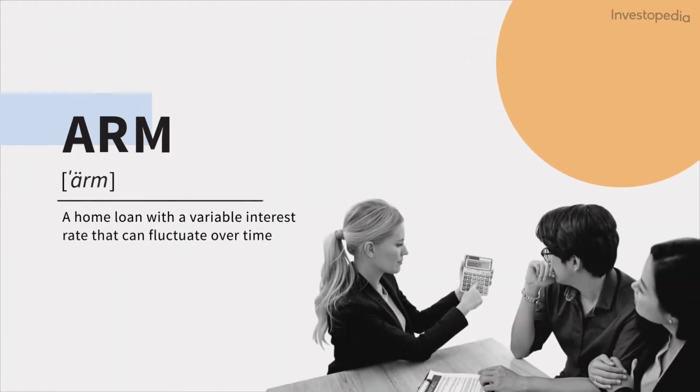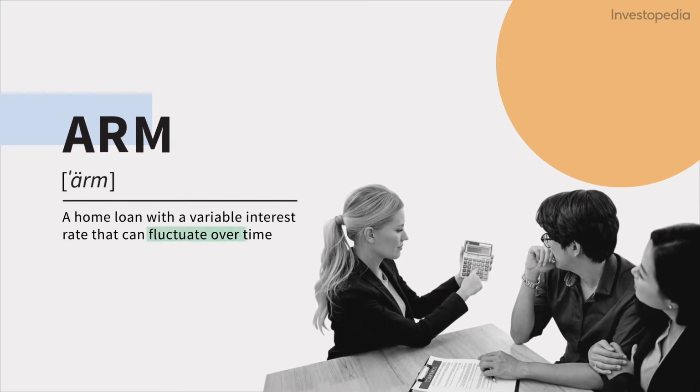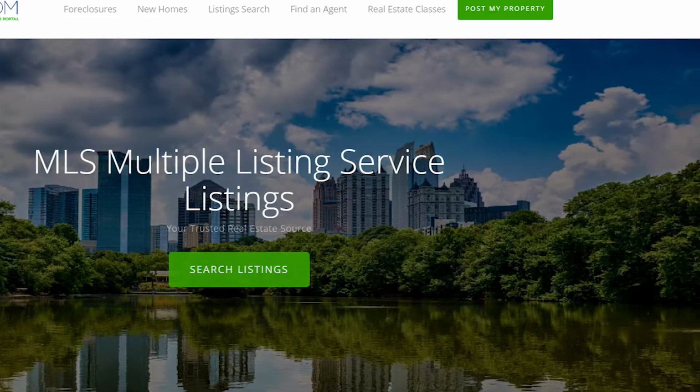Let's get started. So the ARM loans are making their way back into the picture, and I'm seeing it on the homes that have closed recently. When we see on MLS, you can see how the home was purchased, if it was financed or if it was cash, and I'm seeing ARM show up a lot. Now, the whole point of this is people think you're going to get a better deal and save money on your interest going with the adjustable rate mortgage. Not so much. Let me explain to you how these loans work and what you should be considering.